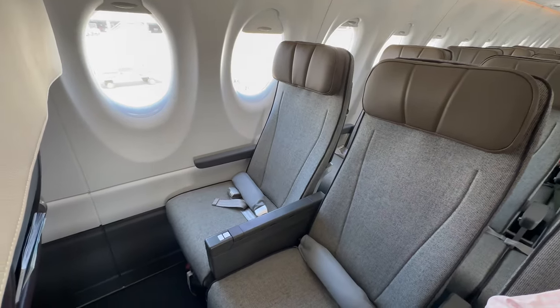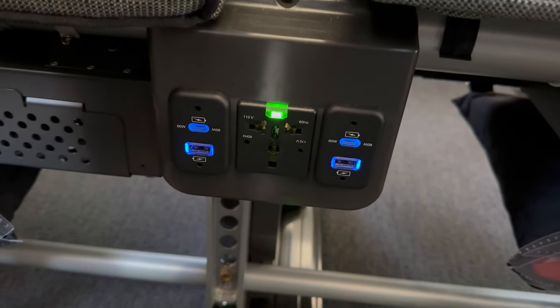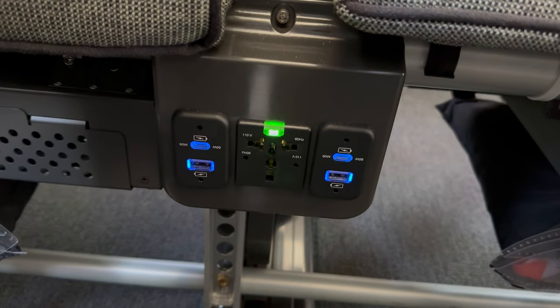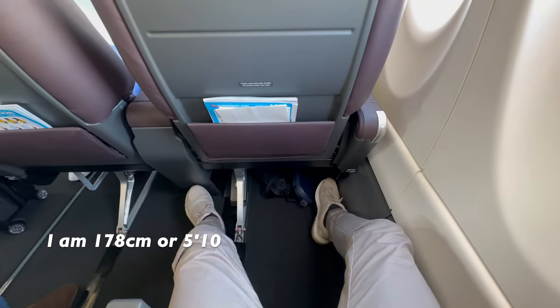My seat today, 4F, first row in economy. You might think that you're missing out on the seat features because you don't have a normal economy seat in front of you, but that's not the case on this aircraft. You can find USB A, C ports, and also universal power socket underneath your seat. You still get access to a seat pocket in front of you. It's on the seat back of a business class seat.